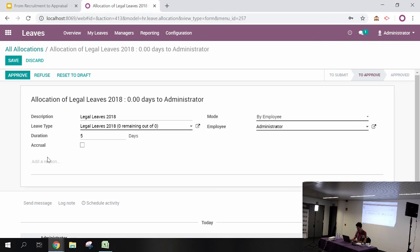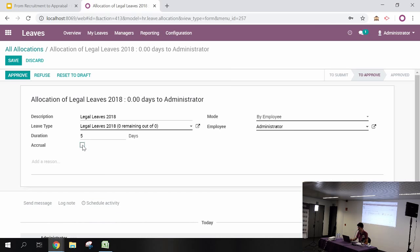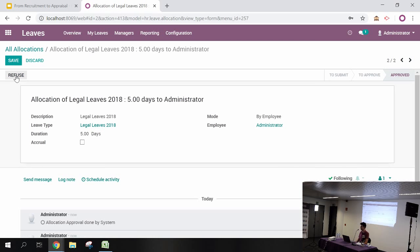You can also use this new feature we have. It's the accrual feature. So basically you can accrue for days off as the time passes. That's also pretty nice. Okay. And since I'm the HR admin, I can already approve this. And Mark will be allocated 5 days of time off for this year. Okay.